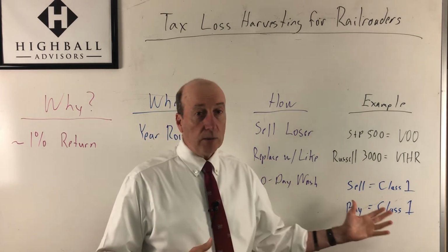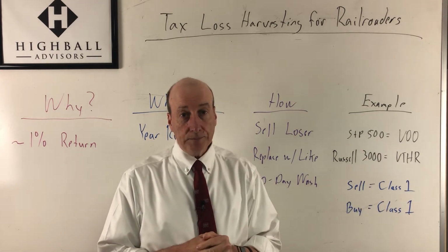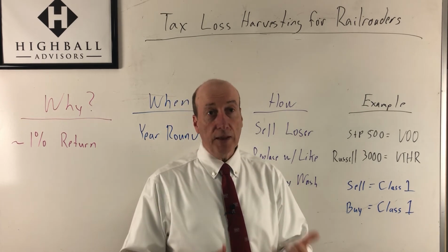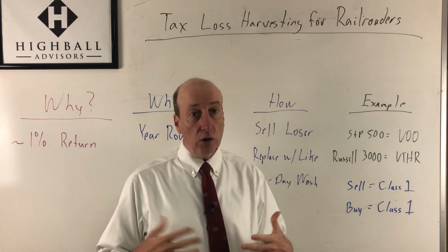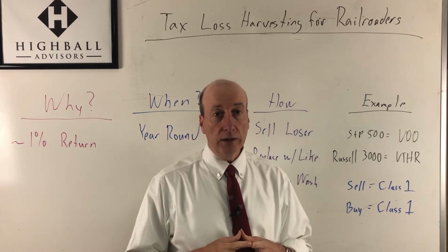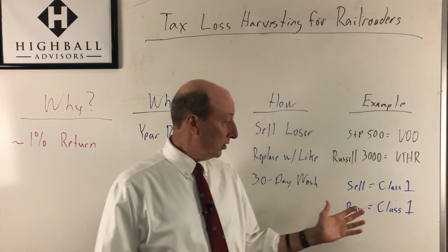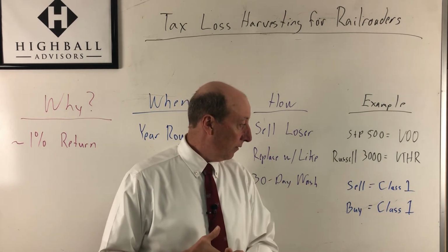You can also do that with some of your railroad stock. You could sell one Class 1 railroad and buy another Class 1 railroad if you want to do that, and hold it for 30 days, and then you can flip it back around. That's something also to think about. Some of these railroads, because a lot of it's the same business, track together, especially over the short term. Over the years they'll definitely separate, but you might just be looking to cover that 30-day window while maintaining your exposure.